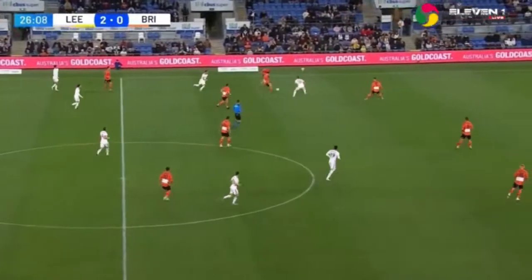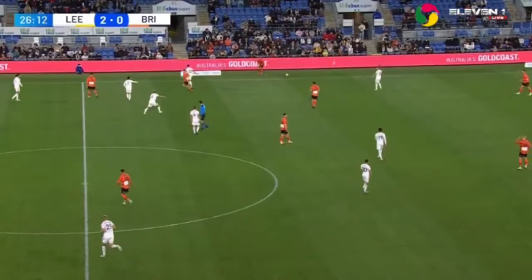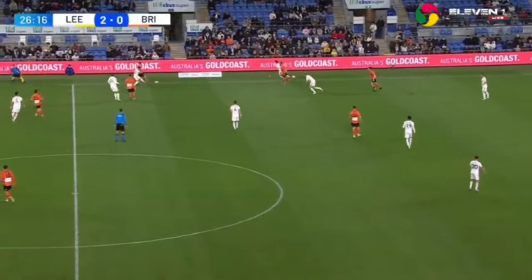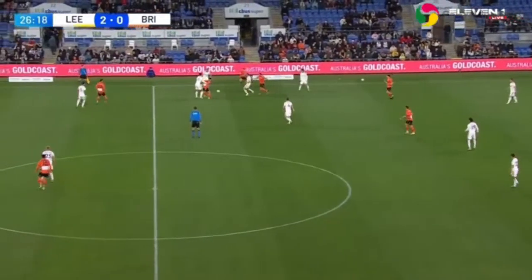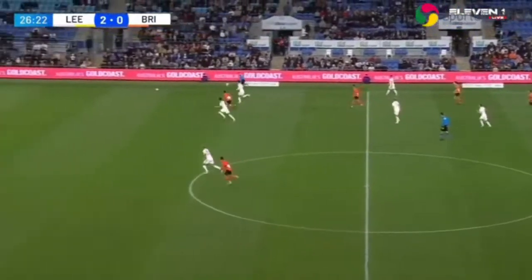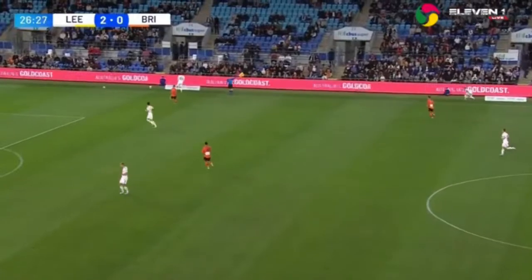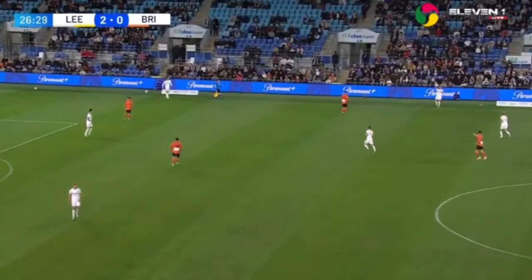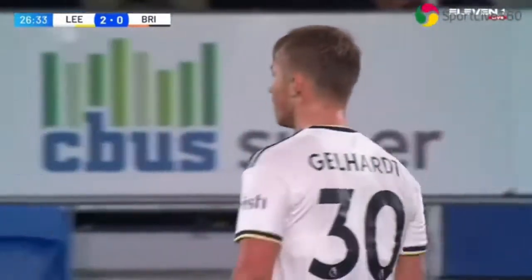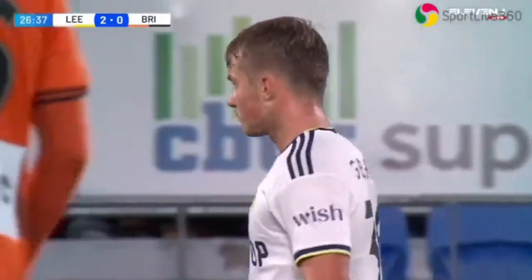Joe Gelhardt, the Liverpool fan growing up, played his youth football with Wigan Athletic before signing with Leeds in 2020. This is his third season. Got on the score sheet a couple of times last season in the Premier League, and 7 goals in 10 in the Premier League 2 competition. So a real rising star, the 20-year-old.